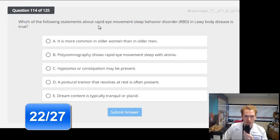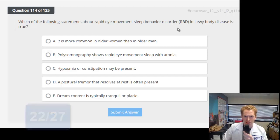Which of the following statements about rapid eye movement sleep behavioral disorder in Lewy body disease is true? So Lewy body disease is like a Parkinsonian disease that can cause this unusual sleep behavior. It is more common in women than older men. I don't think that's true. Polysomnography shows rapid eye movement and atonia, no atonia because they have these abnormal movements. Hyposmia or constipation may be present. I'm not sure about that.